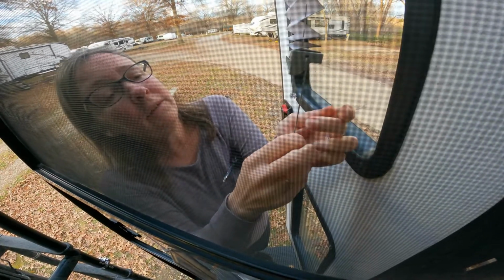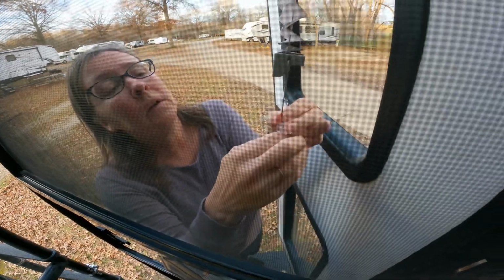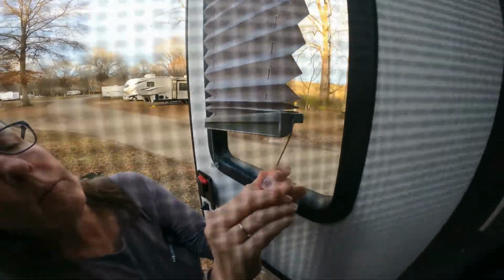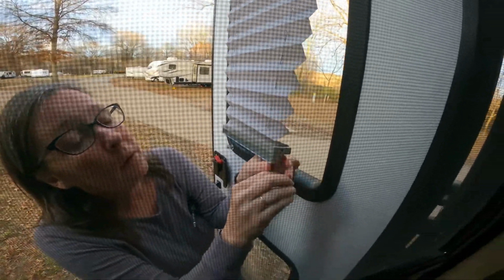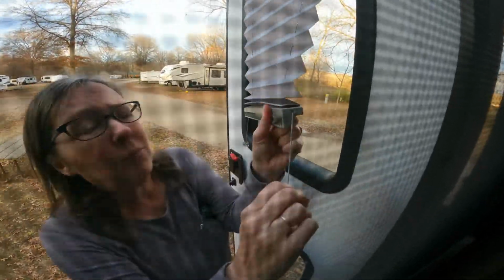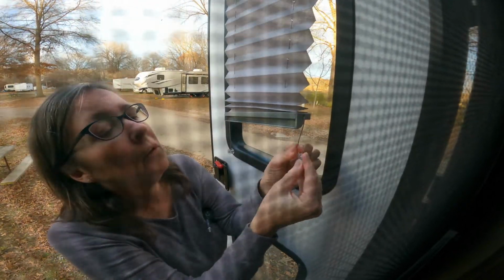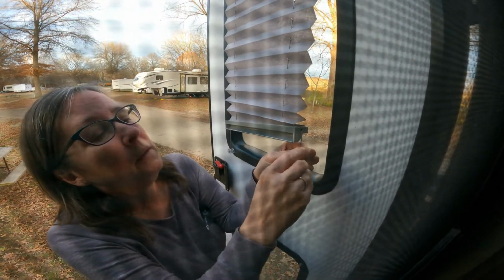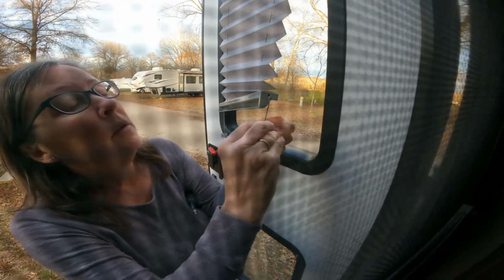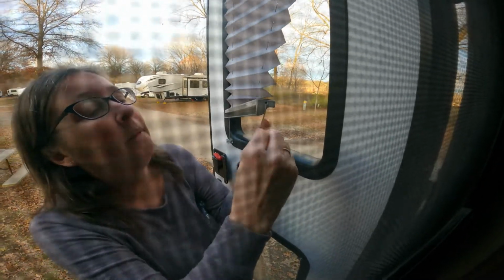This is a little different than the one we had before. So I'm trying to put this thread through here, clip it back in place.